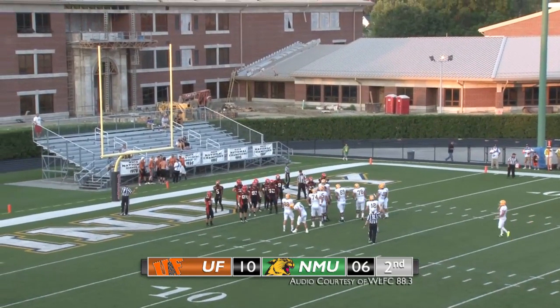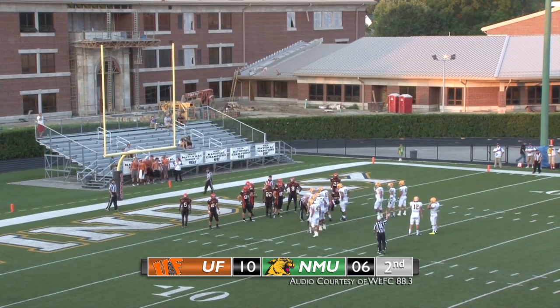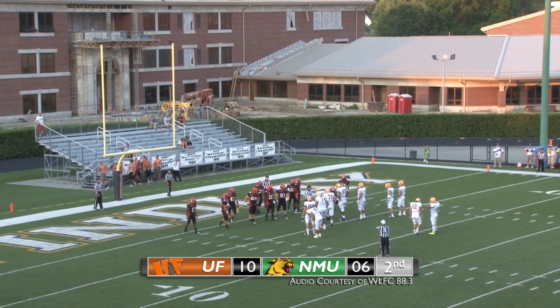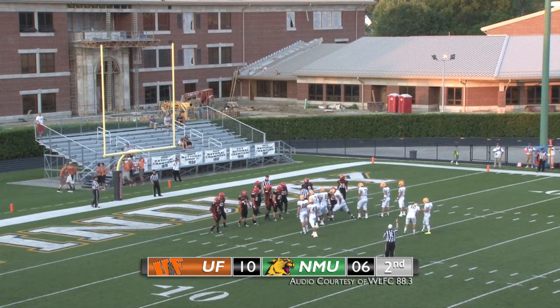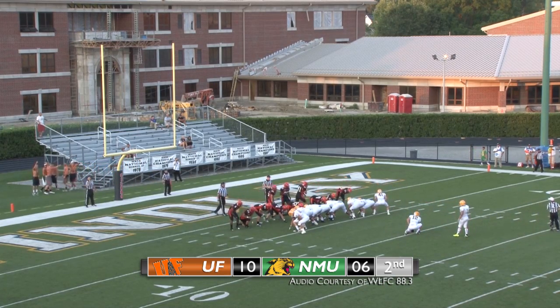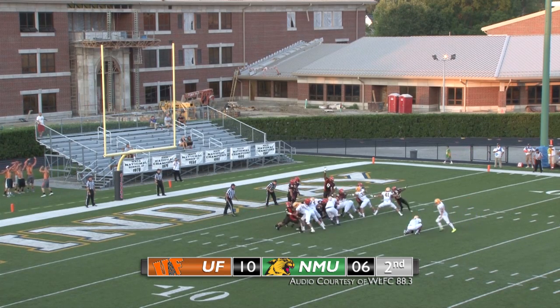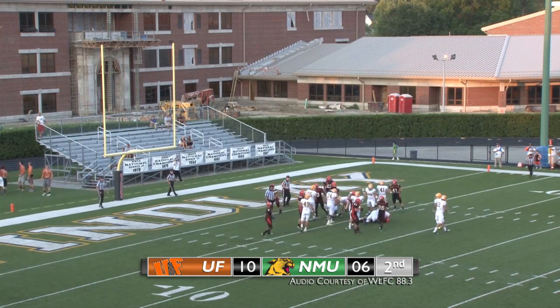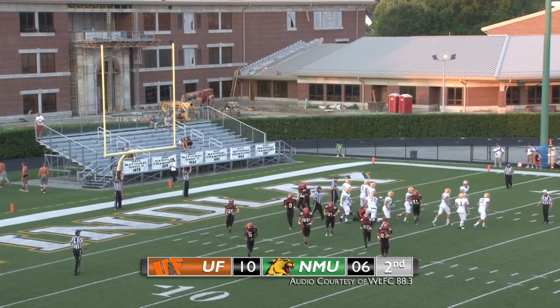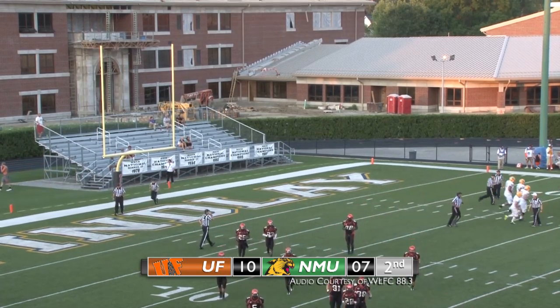And looks like we're ready to go here right after the extra point. We're going to check in with Brandon Emswell. But Northern Michigan on the board at the 9:42 mark, 10-6, and Belmonte on to try to add on the extra point. Spot down, kick is up, and the kick is good. And with 9:42 left, it's 10-7. The University of Findlay. Let's go down the sideline, check in with Brandon Emswell.